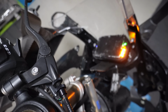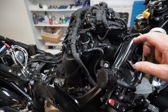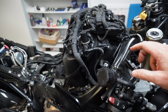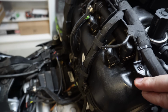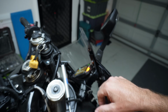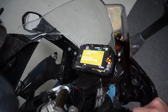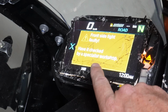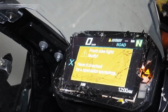Oh, we've got power. Perfect. Now I can hear something buzzing. I don't know if that's good. Oh no, our dash is completely ruined. Have it checked by a specialist workshop. That's a really good point, we should do that.